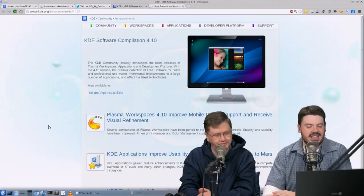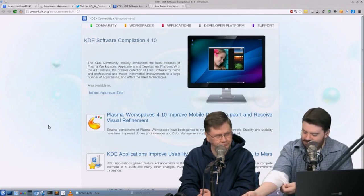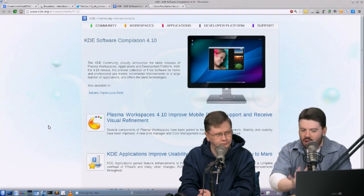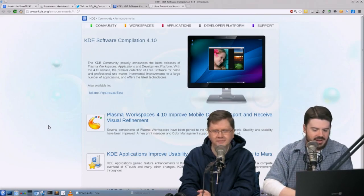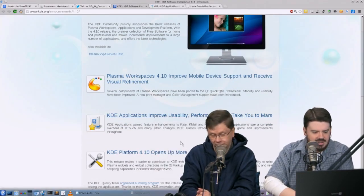Let's talk about some great code that came out this week. KDE 4.10 was released. Yes, it was. And so if you've been following, have you followed much of it? I have followed enough. You know, I have such a love-hate thing with KDE. Yeah, oh, I know. But it looks really good.